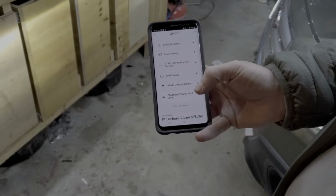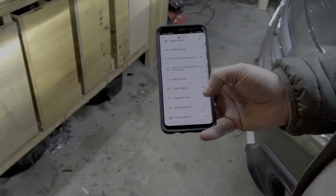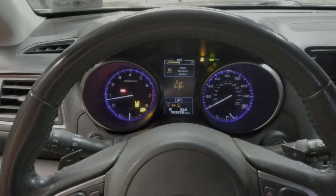You want to see if we can break this? You want to see if it'll ever report anything wrong? What do we need to do? Oh, the brake system. And now it's really upset. Now it's really pissed.